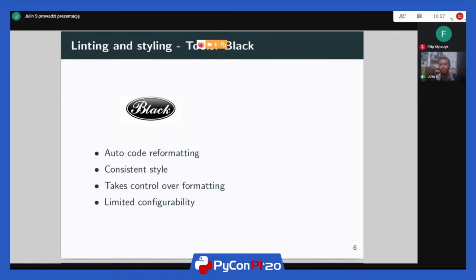And of course, there is Black. Black is an automatic code reformatting tool which can be used to take care of the formatting part of your code base entirely. If you're using a tool like Pylint and Flake8, you will obviously spend a lot of time running the linting tool again and again to ensure that your code is still following the coding style and nothing is amiss in between.